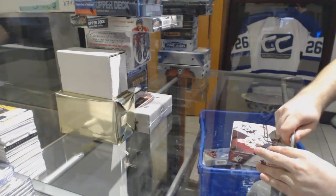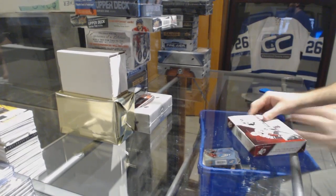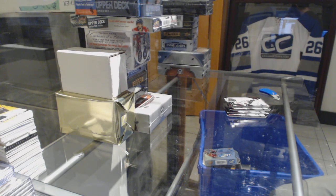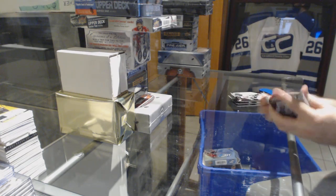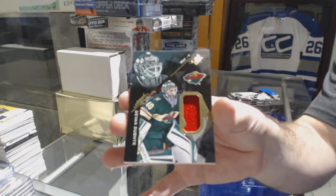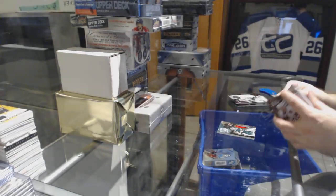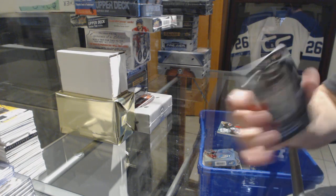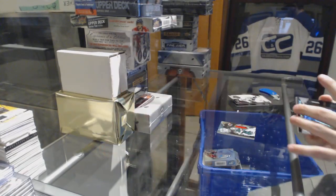SBX. Puck fan, what's the score in the Chicago game? For the Minnesota Wild, base jersey, Devan Dubnyk. For the Ottawa Senators, Logan Brown. Shadow Box Rookies, 2-2.